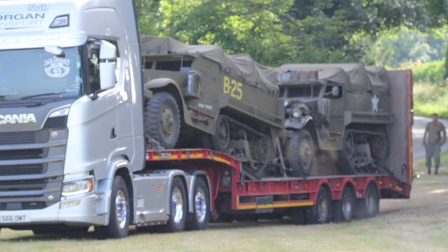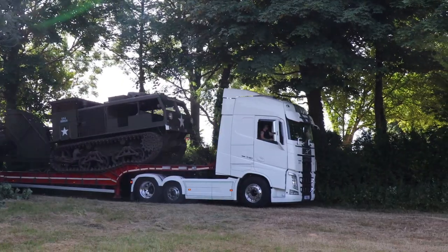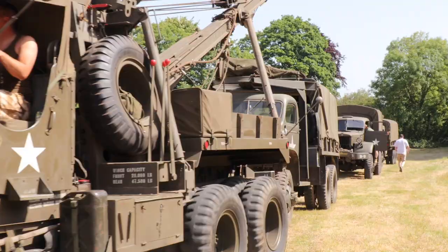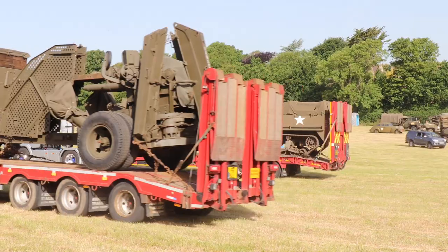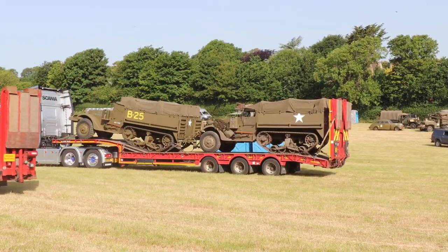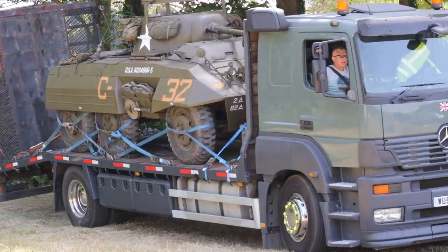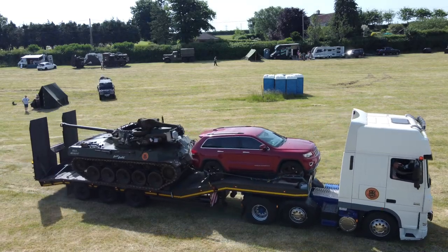This June 2022, low loaders carrying large green vehicles once again began arriving on the D5 site in Broadmain. Throughout the day and night, the event organisers and volunteers began marshalling the largest number of armoured vehicles seen in the area since World War II.